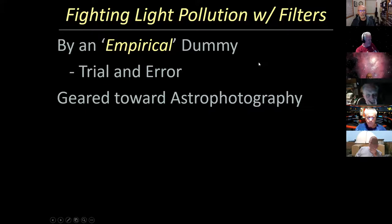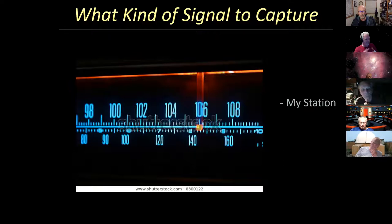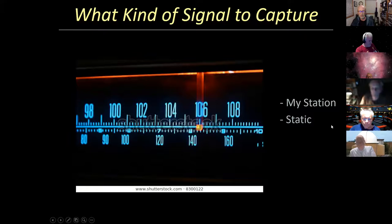So, what kind of signal do we want to capture? The analogy that resonates with me is, on a radio station, we want to get 106, but we also want to get 104 and 102, who happen to be playing the same song at the same time, but they have different instruments, right? That's kind of what we try to do with our filters. We allow certain signals to get through, and not hear anything between 104 and 106 and so forth. And we don't want to catch any static from any of the radio stations. We'd like to filter that out.